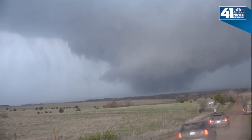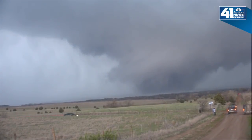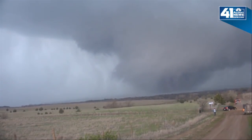Now, you saw some very large hail. How big was that, and what was that like? I saw about 3-inch diameter hail. Luckily, it was on the ground. I made sure to stay out of the way of that. That would easily break windshields and damage all the equipment in here.